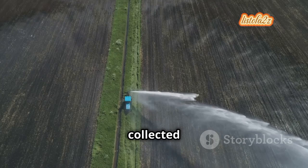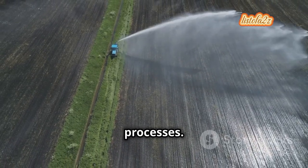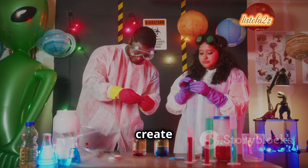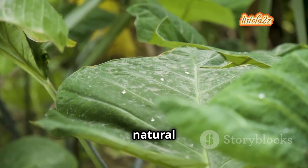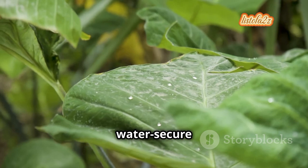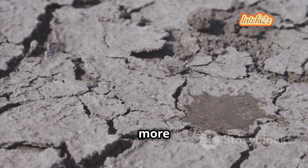Furthermore, the collected water can be used for a variety of purposes, including irrigation, livestock watering, and even industrial processes. By harnessing the power of nature and our understanding of science, we can create innovative solutions to address global water challenges. Dew and fog collection are not just fascinating examples of natural processes, but also hold immense potential for creating a more sustainable and water-secure future. As we face the growing challenges of climate change and increasing water scarcity, it becomes even more crucial to explore and implement such alternative water sources.